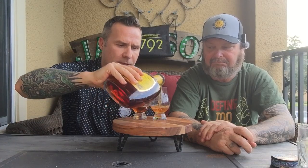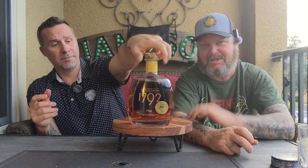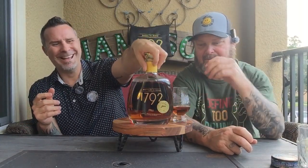In this case, bottled in bond is usually batched. So the 1792 bottled in bond would normally be batched. This is a single barrel of the 1792 bottled in bond, so it's kind of a little 2-for-1 deal. Yeah, he knows what he's talking about. We'll let him tell it.